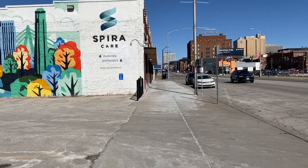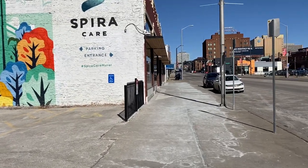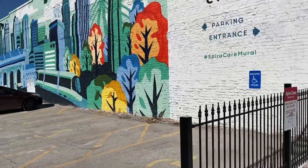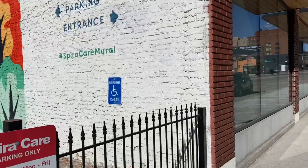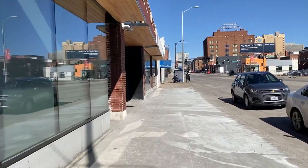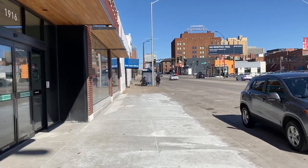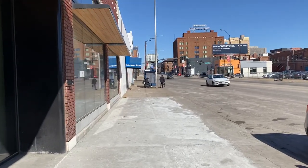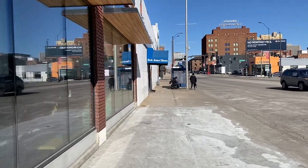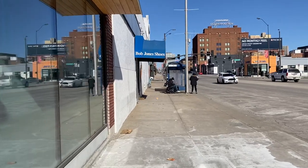It's about 45 degrees today. It's a little cold. Sweater, jacket weather. We got a nice mural for Spira Care on my left-hand side. We're approaching 19th Street. We got a Scientology building right there. That tall building on my right-hand side, I would say it's 1, 2, 3, 4, 5, 6, 7 stories high. That brick building on the right-hand side, behind the no monthly fees PNC banking advertisement, that's the Scientology building.